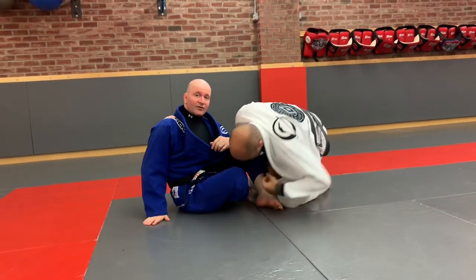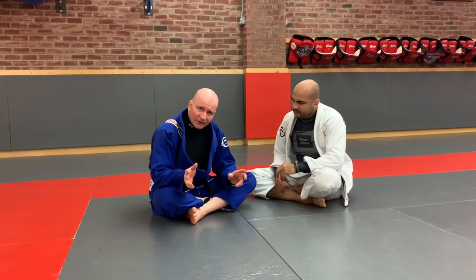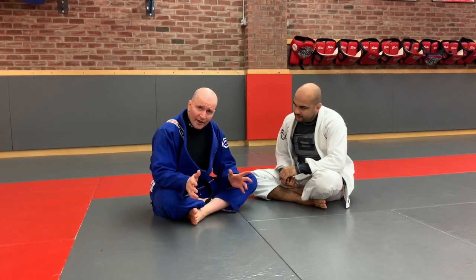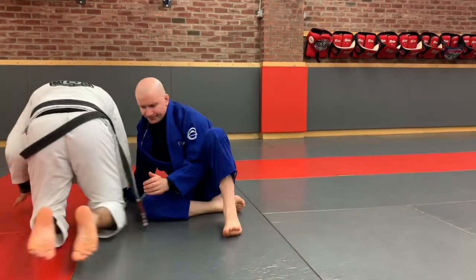So this would be another fine example of taking an opponent and applying two forces in opposite directions at the same time. Different guard, same principle, okay? Now let's look at a fourth way in which we can use this simple principle. Bernardo, please come on this side. We're gonna start off with an arm trap.